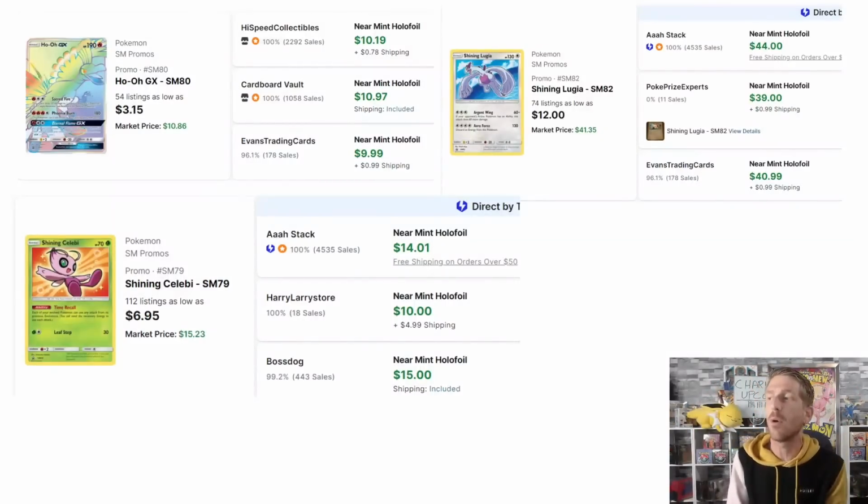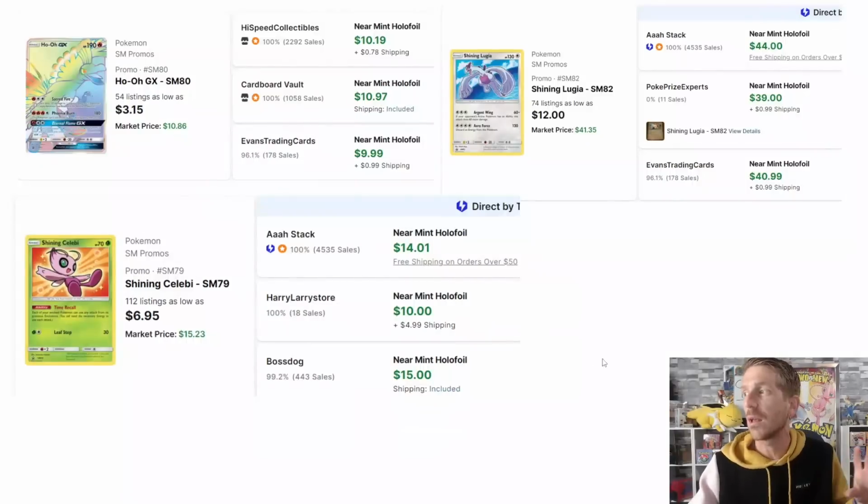The Ho-Oh GX Rainbow Rare selling for about $11 right now. The Shining Lugia, definitely the cream of the crop when it comes to those promo cards, selling for closer to that $42 mark. And then the Shining Celebi selling for about $15, $16. These were more limited than what you'll see in the set because these were just box promos, but the box itself from Shining Legends, the Premium Collection, selling much, much better as a sealed entity than if you break it up and sell the singles.